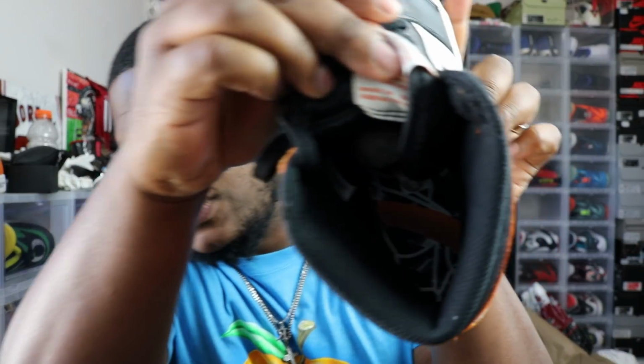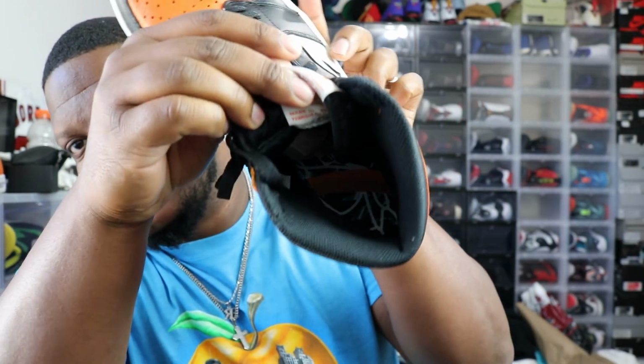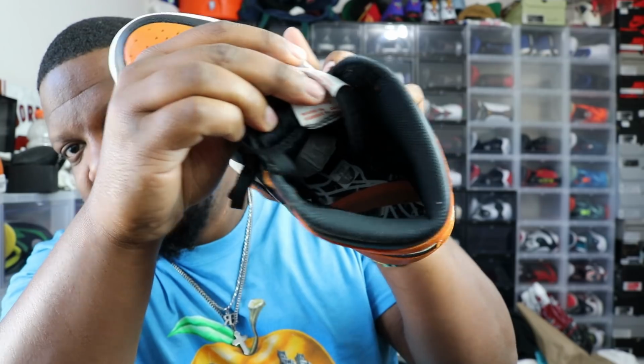So, I will say that the graphics on the inside with the actual shattered backboard is like one of the biggest selling points. And nobody sees this, but that's what signifies this as being a shattered backboard, because it's actually a shattered backboard themed shoe from when Michael Jordan shattered the backboard. We love the upper, we love the color blocking, and when the sales hit started coming, man, we were just like, these are fire.